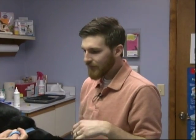The most common thing is allergies, environmental allergies, which we call atopy. In a lot of dogs, that does manifest in the ears and the feet. It can certainly be throughout the entire skin coat. Environmental allergies in people cause sneezing, watery eyes, that type of thing. In dogs, it causes skin issues.